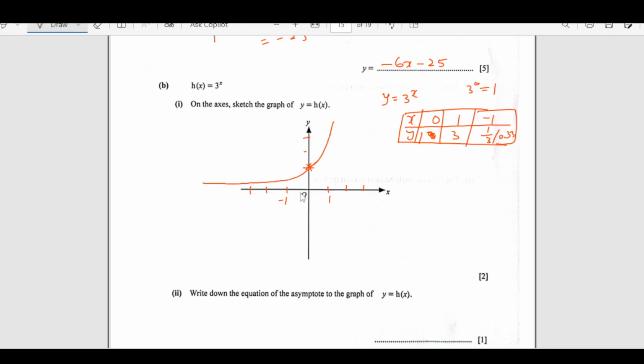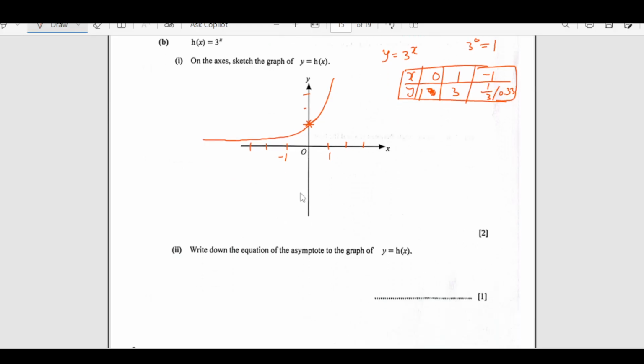Okay, write down the equation of the asymptote of the graph y equals h(x). So y is equal to 3 power x. As x is approaching towards minus infinity, this is going to be 1 over a very large number, so y is approaching 0. So the asymptote equation is y equals 0.